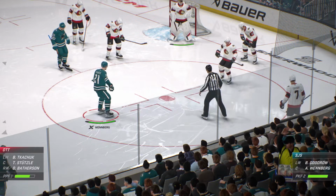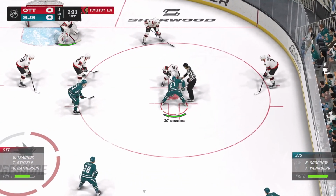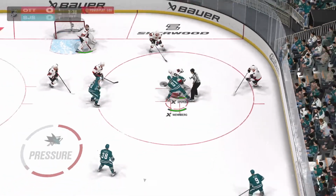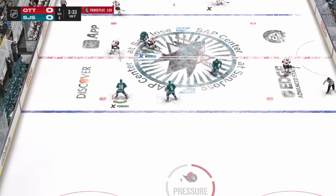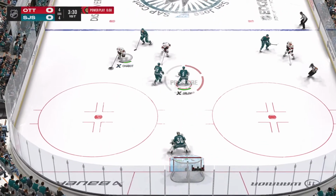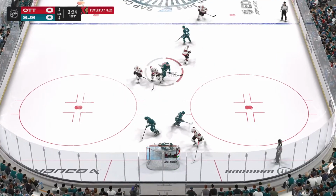Wenberg's gliding in for the face-off as this penalty kill will continue. Ottawa's got a hold of the puck. Quick pass to Shabbat. Right up the gut into the offensive end. Toss it up on the play.